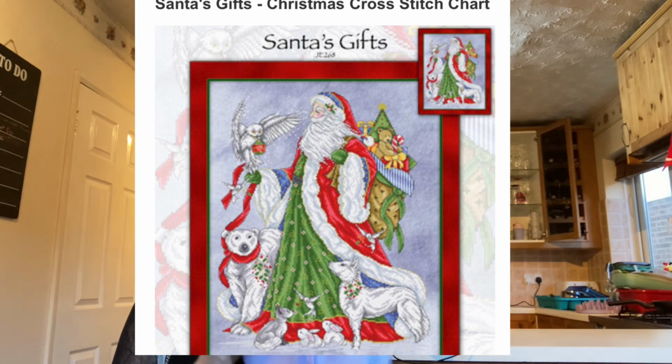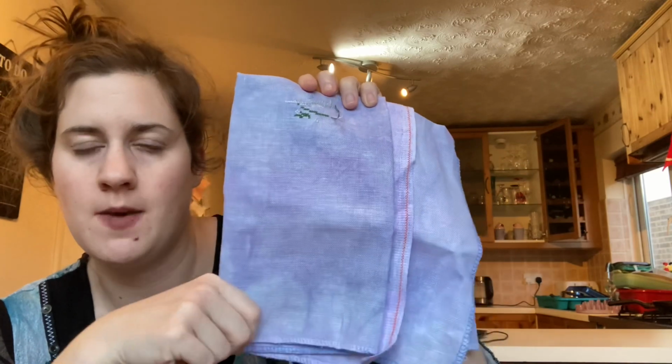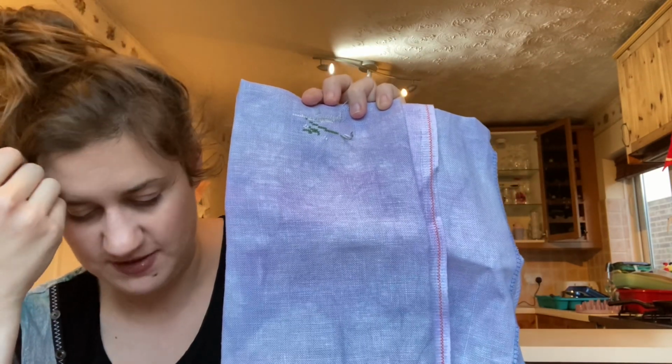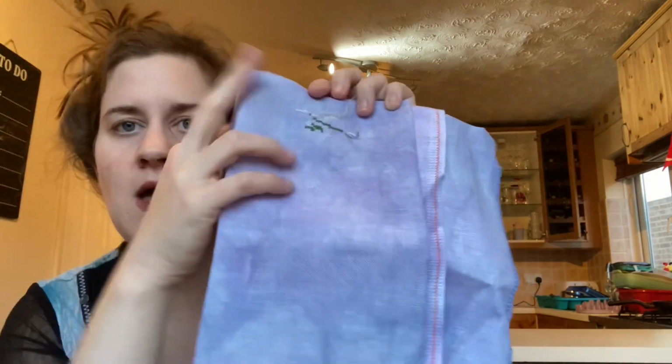And I'm stitching this on 32 count Belfast linen from Sparkly's. Again, it was a fabric of the month. And it's beautiful, beautiful colours, like lilac-y blue. I really, really love this fabric. Started it on the 26th of July, so it was like Boxing Day in Christmas in July.